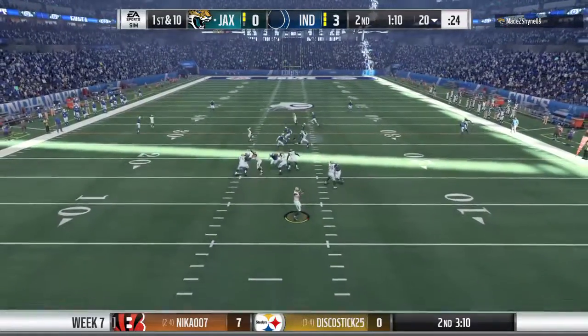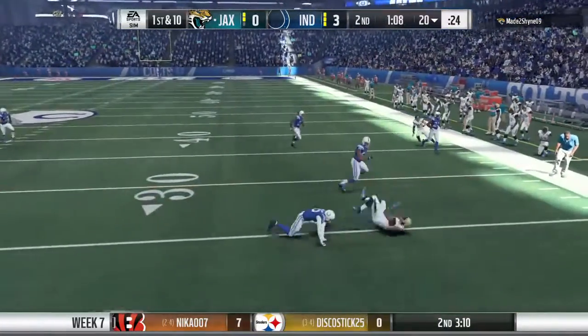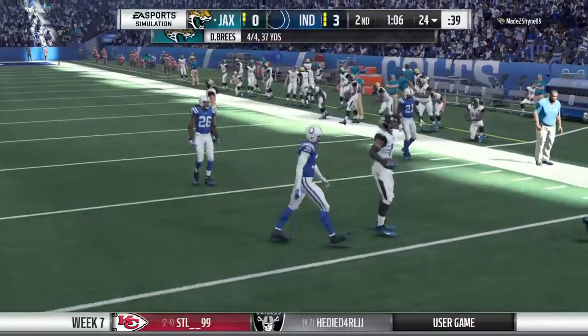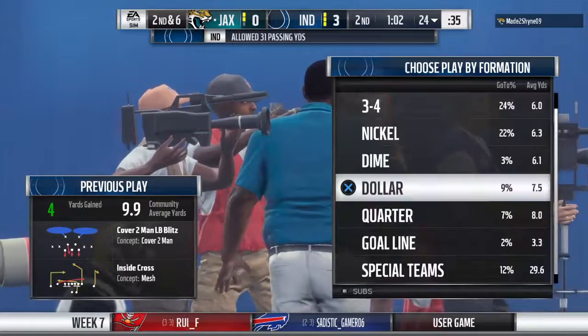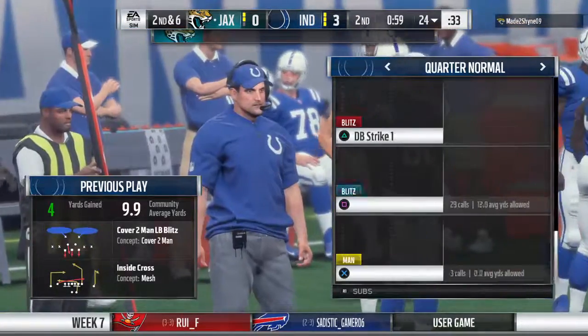Breeze now on 1st down. It's caught on the right side by Robinson. And he'll go down just shy of the 25 at the 24-yard line. That throw good for 4. It's 2nd down.